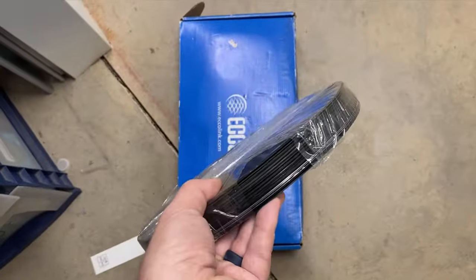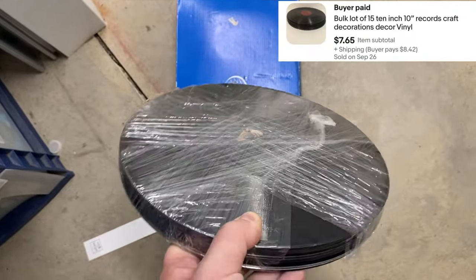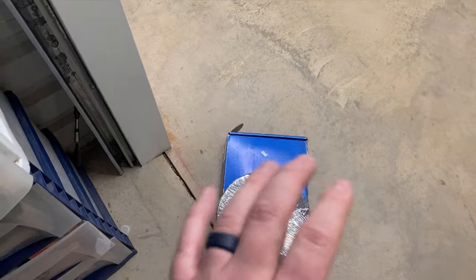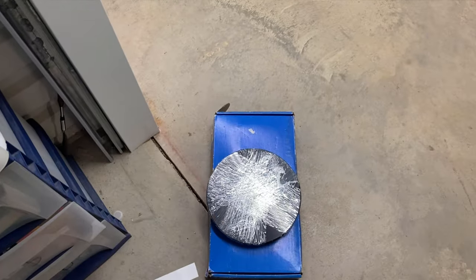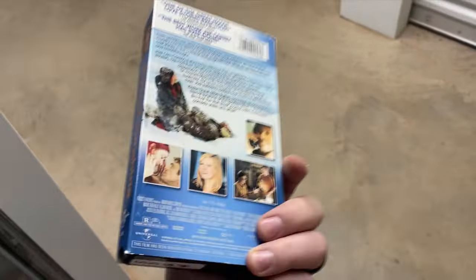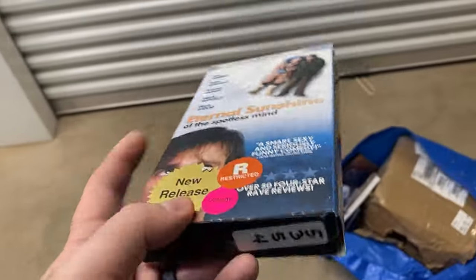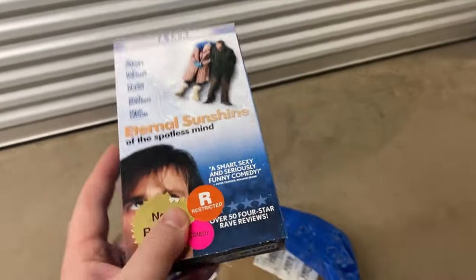We got one lot of 78s, not 78s. Records going out. These are 10 inch, but they're not 78s. They might be, but they're vinyl, not shellac. I do not sell my shellac in lots like that, because shipping them, pretty sure they would all shatter. So that is going out. 10 inch records. Got one VHS. I've sold this VHS at least 3 times now. Eternal Sunshine of the Spotless Mind. I took $10 for this. Took a little bit lower of a price just because of these stickers we got on the front here. But yeah, happy with that.